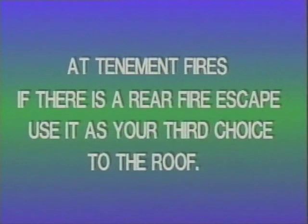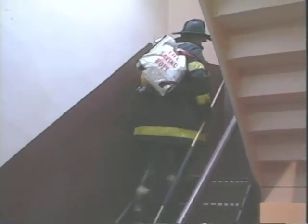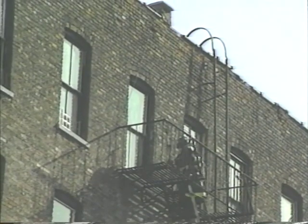If you decide not to use the adjacent building, your next choice is the aerial ladder or the tower ladder. If that's being used to make a rescue, you must use the rear fire escape. At tenement fires, if there is a rear fire escape, use it as your third choice to the roof. If possible, get to it from an exterior, perhaps by going through an alley. If not, go through one of the apartments in the fire building, an apartment below the fire, and preferably one that is not in the same line as the fire apartment.